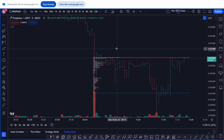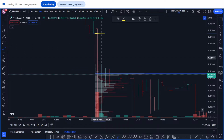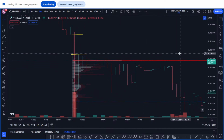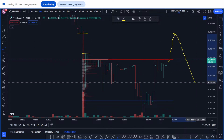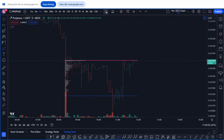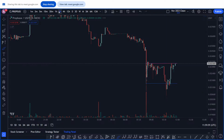So when you do a volume pull, you can just about see that this whole section here, there's no volume. From here to here, there's absolutely no volume. There are no orders, and so the price has basically slipped down. And now what the price is trying to do is fill this gap. And usually what happens is it fills the gap, and then it continues what it was doing originally. That's usually what happens. I think what we're experiencing now is a volume gap trying to be filled. I don't think this is a bullish reversal right now.